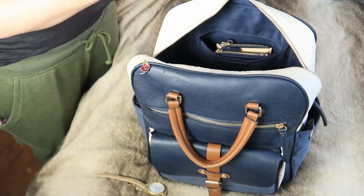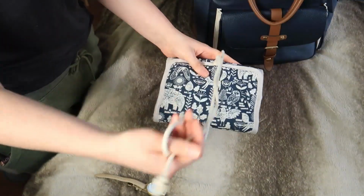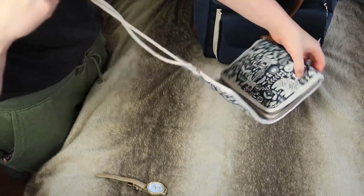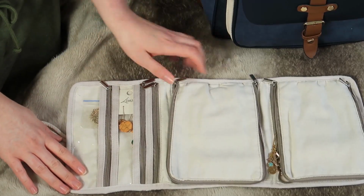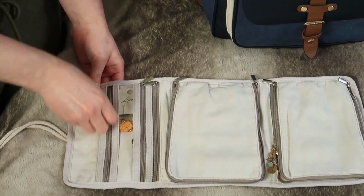go. Last thing I kind of really want to show you that will be going into my hand luggage is this little jewellery roll. Now I got this from Amazon and it is wonderful. Oh, it goes this way. So in here, I'll just zoom you in a wee bit. So in here, this has kind of 3 sections. This area here, there are 3 kind of clear zippy bits.